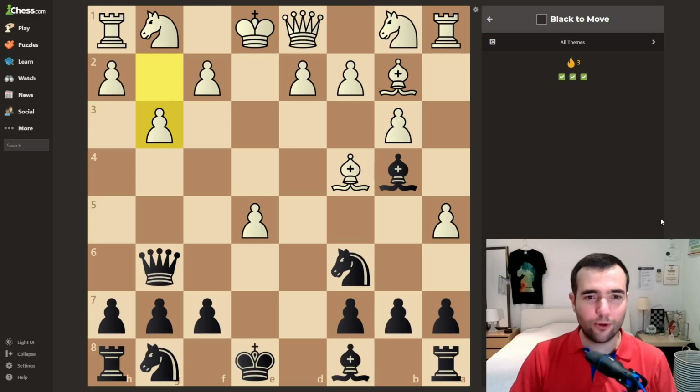So black to move. Quick counter material, 4 pieces still for all players. This is quite simple, building on what we've seen in the previous 3. Very similar to all 3, basically. Actually, the first 2 were checkmates. This is similar to the previous one, which is noticing the checks, noticing the undefended pieces.